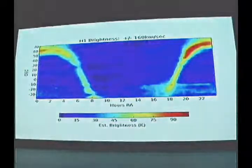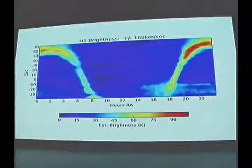So then what do we do? Then we make one of these. For each of those spectral records, we calculate the total power across the entire record after we've done all of those corrections and so on. And then we plot it in a grid with colors representing the apparent brightness more or less. So that's what we have here.